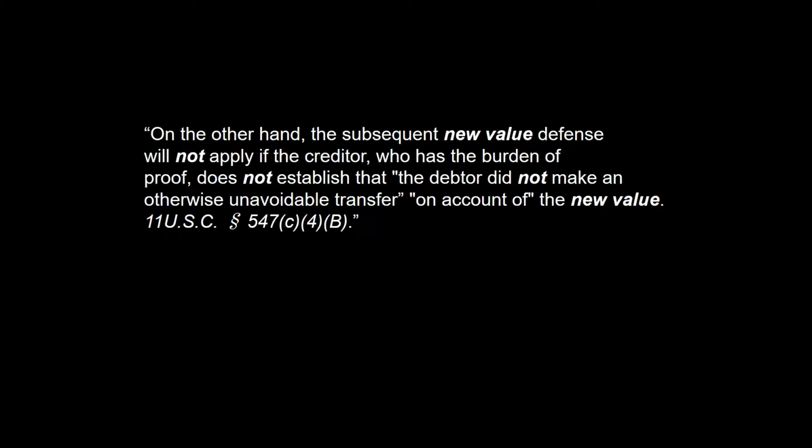I loved reading this. On the other hand, the subsequent new value defense will not apply if the creditor who has the burden of proof does not establish that, quote, the debtor did not make an otherwise unavoidable transfer on account of the new value. I have to laugh because, what could that possibly mean? So the court tries to explain it. It's not the court's fault. The way the statute is written is just absurd.